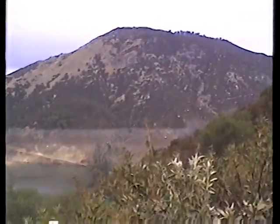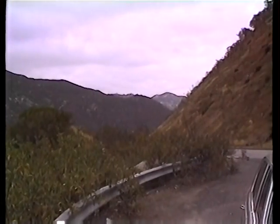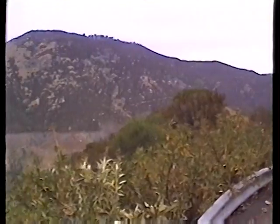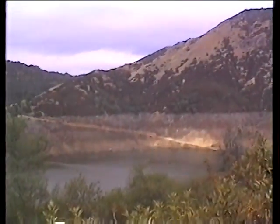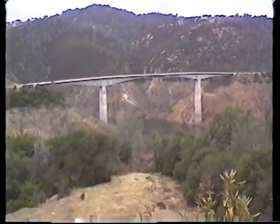Anyway, we spent the night up here by Sonora, and we're heading to some caves right now. Moaning Cave is one of them, and the other one is Mercer Cave. So we'll see you in a little bit. There's my bridge. Catch you later.